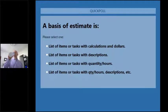So a basis of estimate is a list of items or tasks with calculations in dollars. You can read number 2 and number 3. The response for number 4 is a little bit longer, and we got a little bit truncated. So let's make sure we can get that full answer. And so the last response is a list of items or tasks with quantity hours, descriptions, calculations, dollars, and references. So looks like about 70% of the audience has responded so far. So we'll give it just a few more seconds here to get the rest of those responses in.